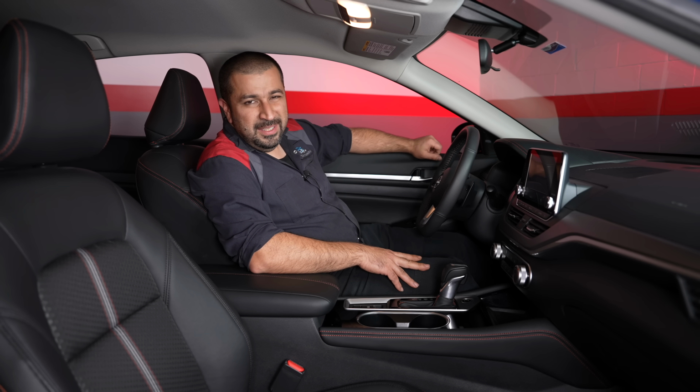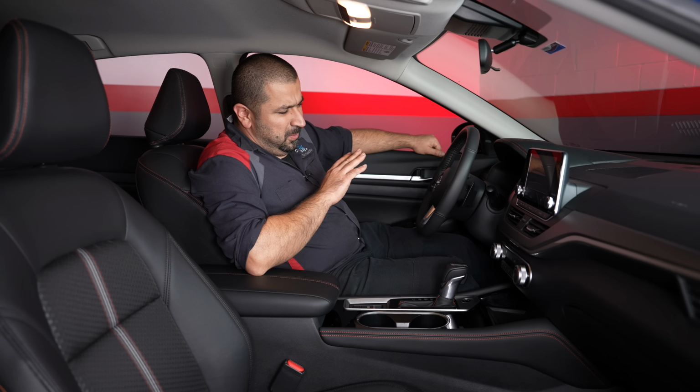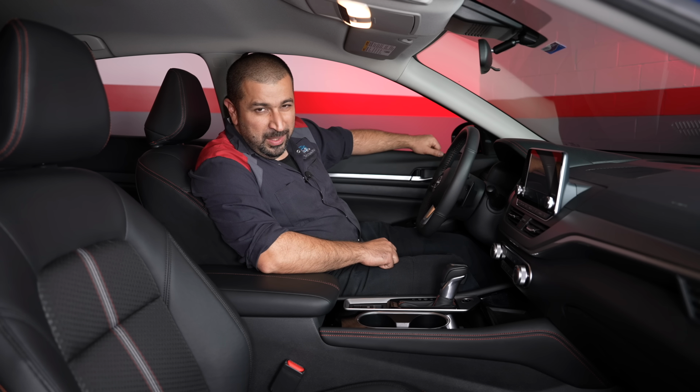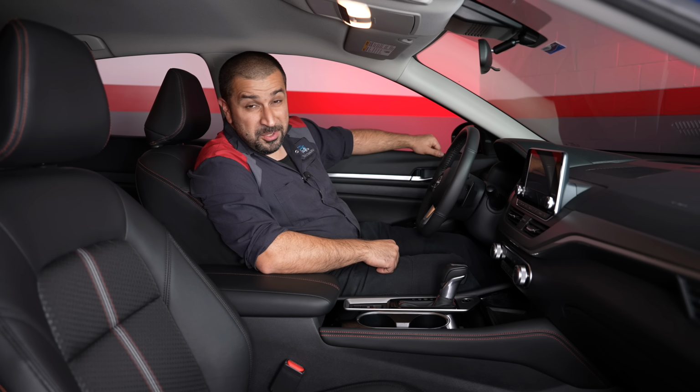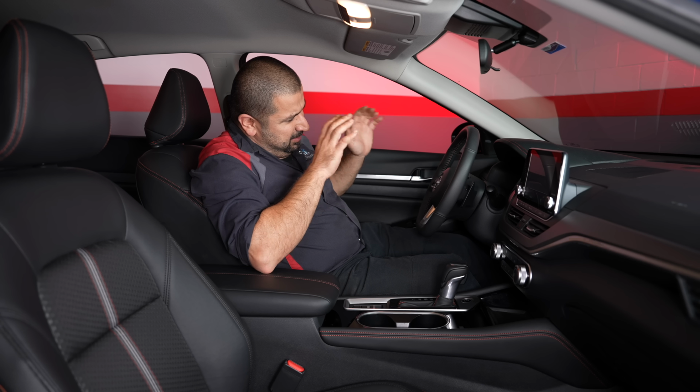Let's take a look at the interior of a 2025 Nissan Altima. Now, there are two ways to every street. There's good, there's bad here. It depends on which side of the street you sit on. Let's start with the good.